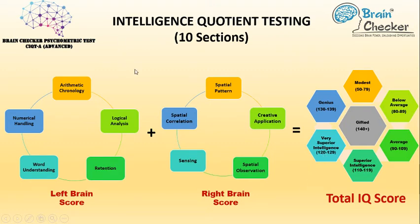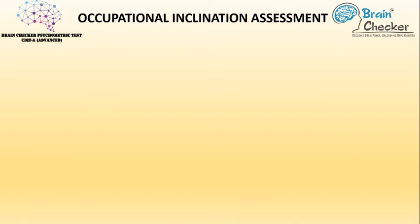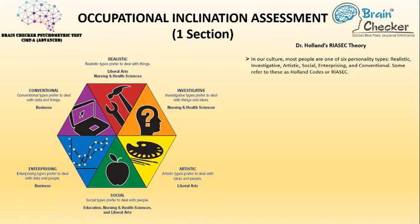So from here we get the IQ score of the student, or the intelligence, or the caliber of the student. Now the second part of the test is our occupational inclination assessment, which is one section of the test, to be precise, the 11th section, which is of 15-minute duration. It is based on Dr. Holland's famous RIASEC theory that human beings have just six logical personality traits that basically show their inclination towards doing a job. They are realistic, investigative, artistic, social, enterprising, and conventional.